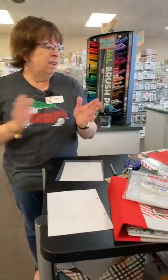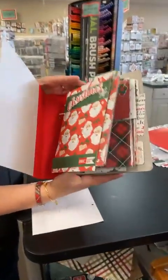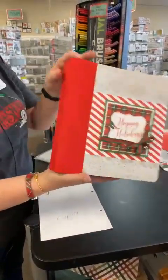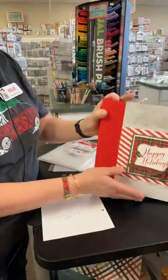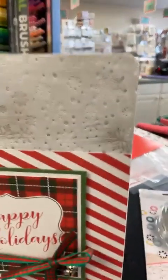Yes. And okay, so that is the Happy Holidays Christmas album, and you can find it online. There's a few pictures of the inside of it that you can see, and of course you can call us if you have any questions at all. It's a really pretty fun album. It is. I just love the embossed snowflakes.